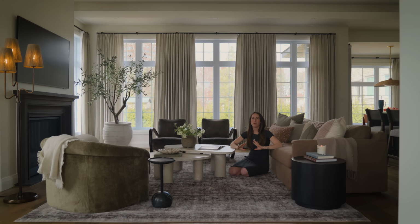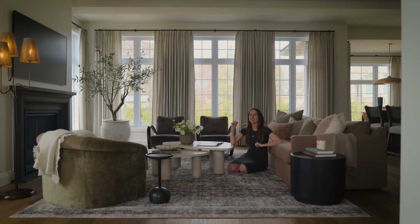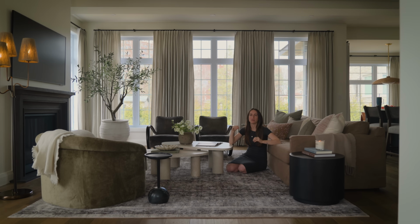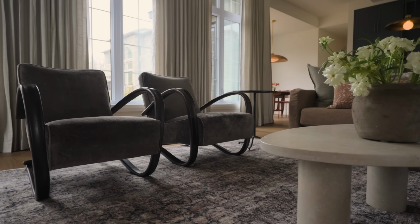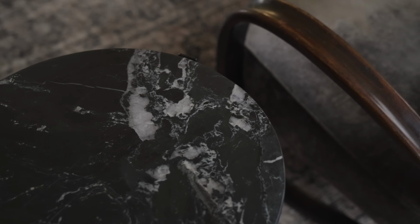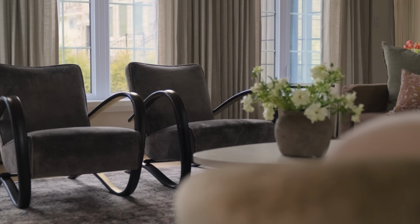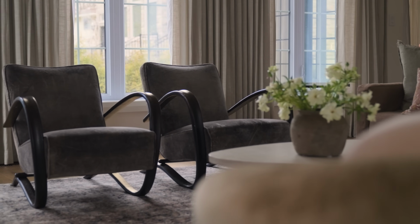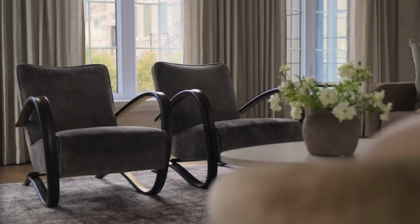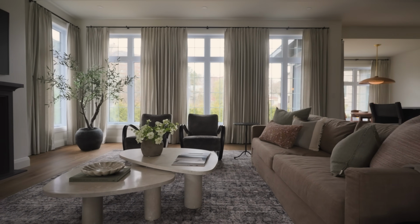The jumping off point in this living room for the furniture were our clients' vintage Halabala bentwood chairs from the 1930s. They're gorgeous, they add so much character to this space, and we love when our clients have original existing furniture pieces that we get to incorporate because it just elevates the story of the home and gives it that cool factor. Like, these chairs are definitely it.